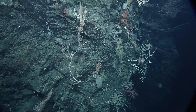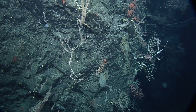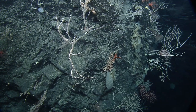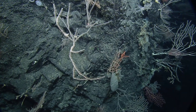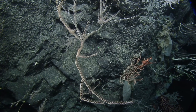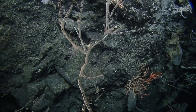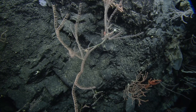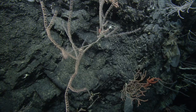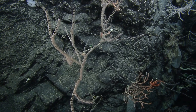We can do quick zooms, because on the wall it's too dense to put a toe out to stabilize the ROV. Yeah, Roger. I need the wide angle, otherwise we're going to get in trouble here. Okay, go ahead, Roger.